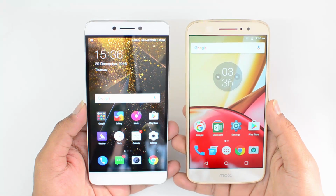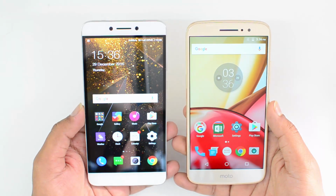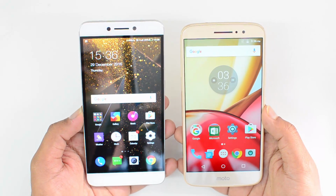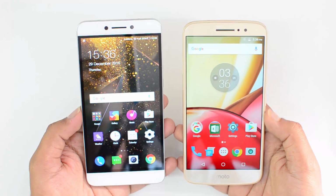Hello friends, this is Nirmal here for Technique, and in this video we're going to compare two mid-range phones, the new Coolpad Cool one with the Moto M. So the Coolpad Cool one is priced at 13,999 while the Moto M is priced at 15,999. So there is a price difference of almost 2k between these two devices.